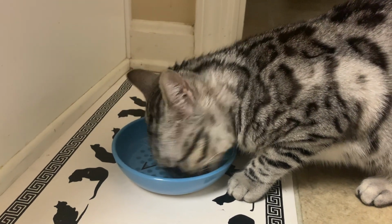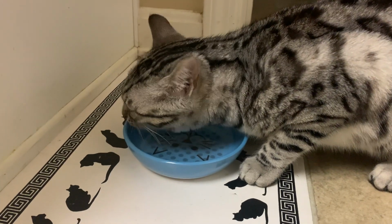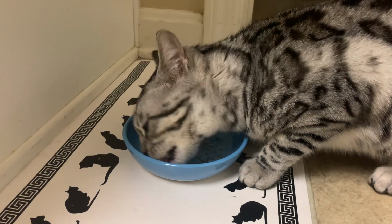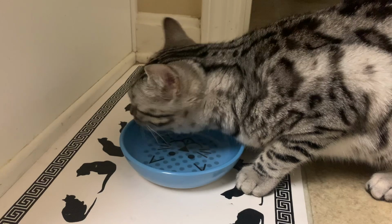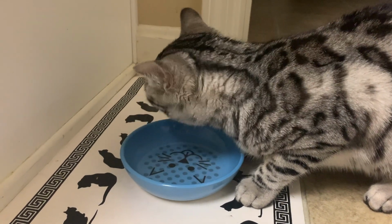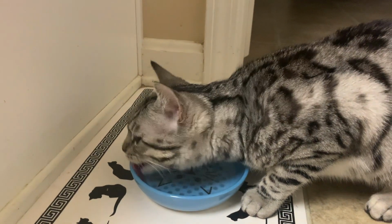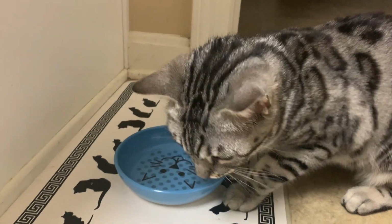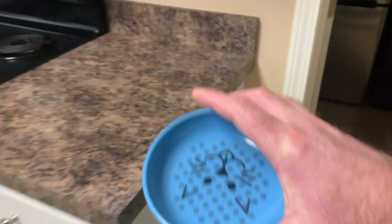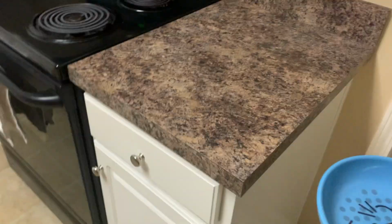vegetable and byproducts and grains and fillers and cellulose and whatever they put in commercial foods to make fillers. That's what makes them pee and poop a lot and makes it real stinky, because that stuff doesn't break down in their intestinal tract, and it'll just sit in there and rot, just rotting, decomposing food. Look at her food bowl. I mean, she gets it shiny.